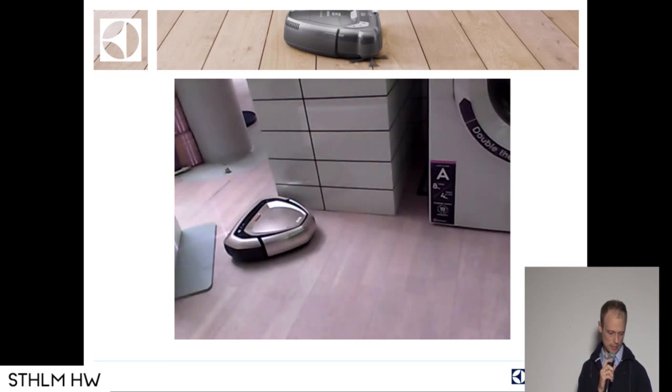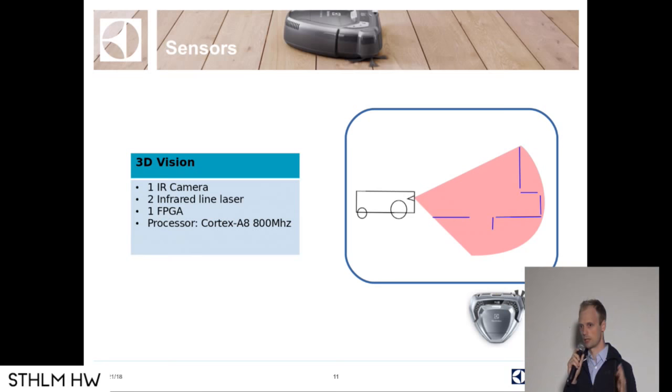So simplified, this is kind of what you see. You get a cross-section of the world. And it's the camera, the two laser lines, and an FPGA together with an 800 megahertz processor that runs Linux and does all the computations.